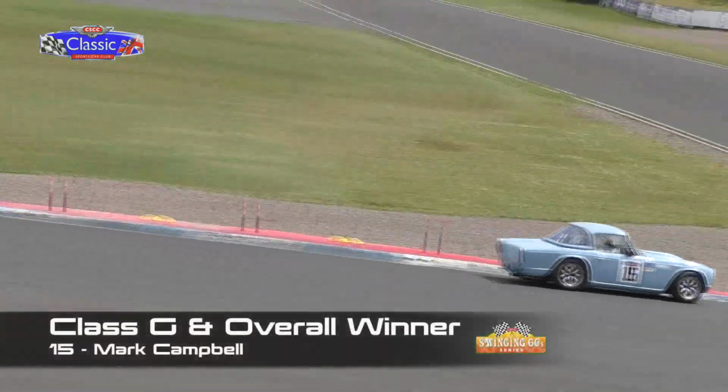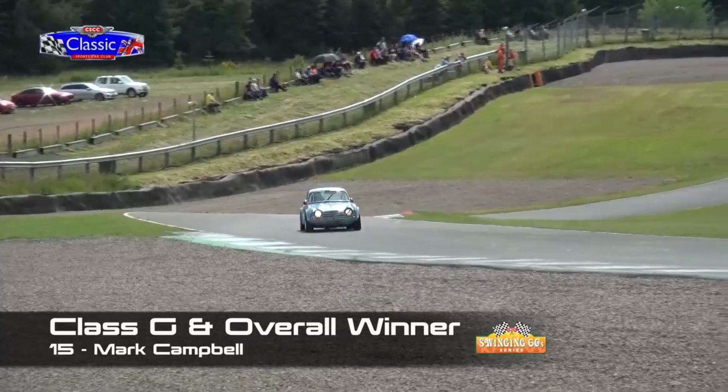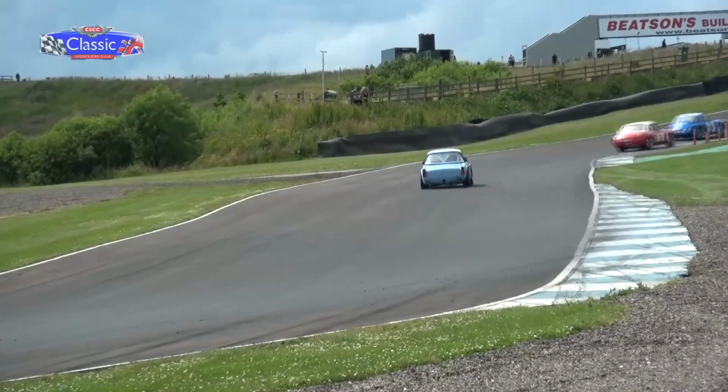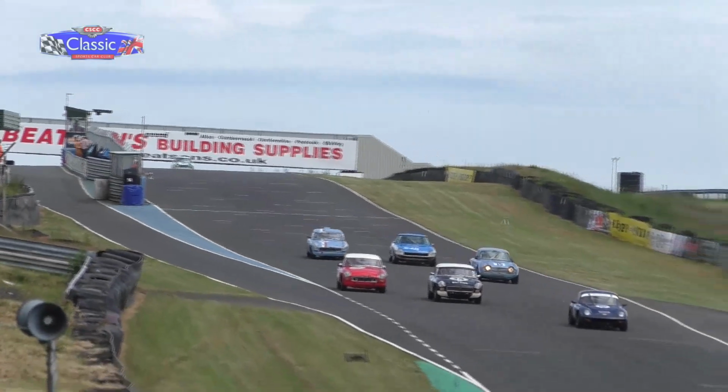It was Mark Campbell in the Triumph TR5, Class G and overall winner in that beautiful TR5. I'm going to call that baby blue. It's probably not the paint code, but really it is a stunning car. Over the line, he took the overall and class victory in G.